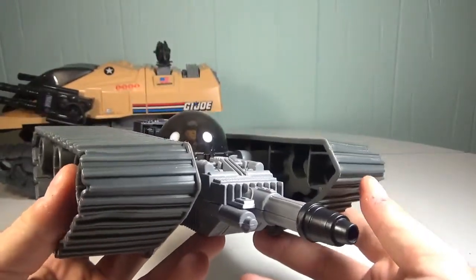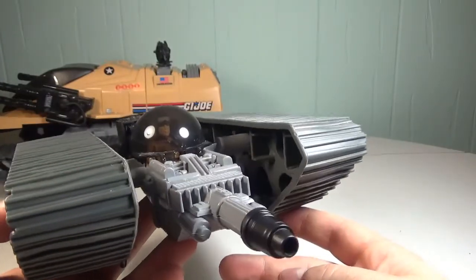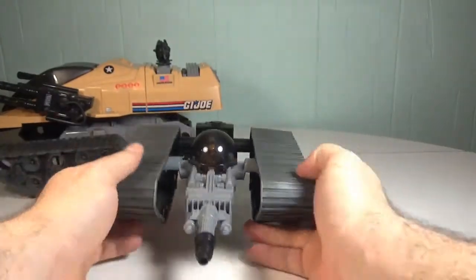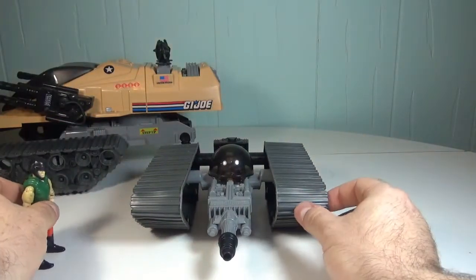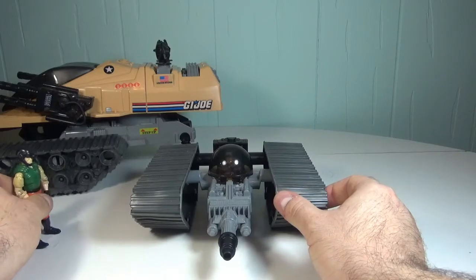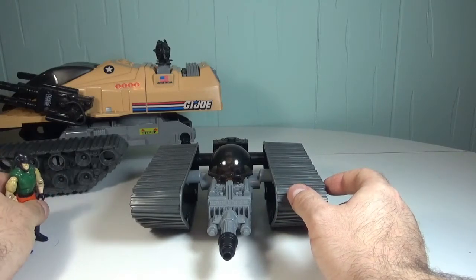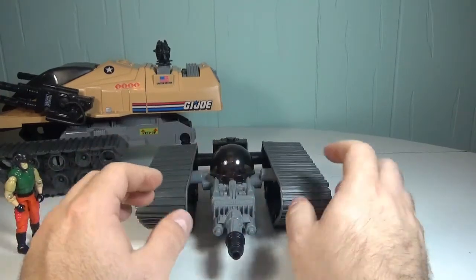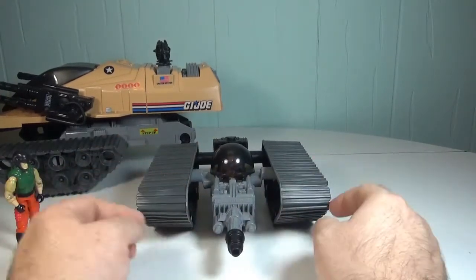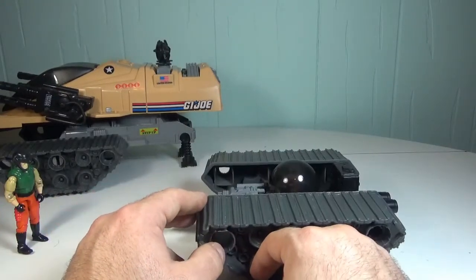Unfortunately, this little scout tank can only cause so much damage because, let's say there's a hot seat right here as a target, you can't swivel too fast because, I mean, this is a tank. Let's see if he'll stand. There's no rotation here due to the treads being in the way. So pretty much what you have to do is rotate the tank like so to fire.